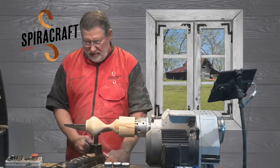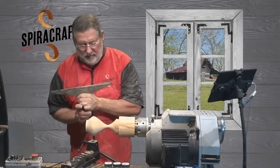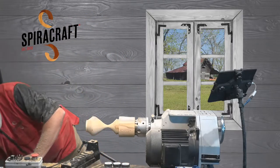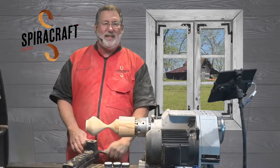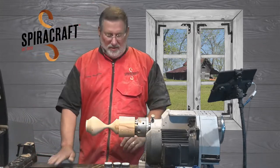And don't get me on my definitions, or I'll get in all kinds of trouble. We're not trying to make it exactly like a piece of pottery, but we want it to be similar.